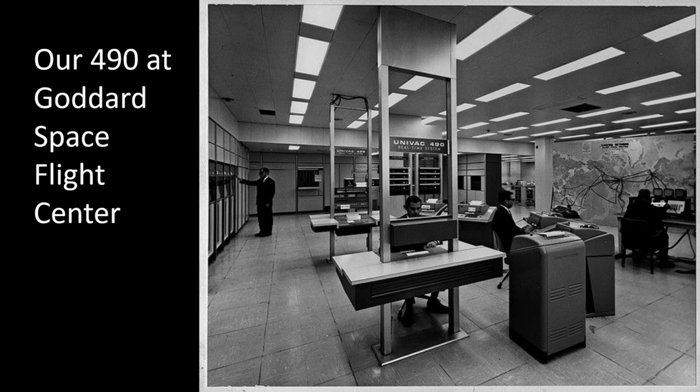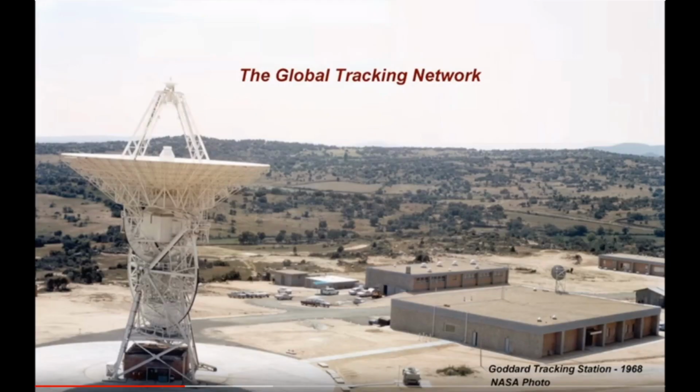So the computer's obviously way too large to fit inside the Gemini or Apollo spacecraft. Instead, the spacecraft had radios in them and telemetry data, what the astronaut's heart rate was, what their blood pressure was, the performance of the aircraft itself, was all beamed down to Earth in a narrow beam. In order to capture that data, NASA had ground tracking stations.